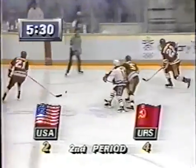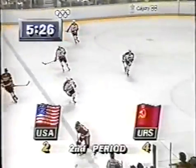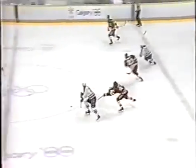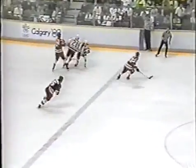The Soviets on top with 5.5 minutes to play in the second period. And you were saying, Ken? Well, the one problem that the U.S. team had, and I'm sure that we'll see it on the replay, is defensively they weren't in too bad position on that play, but the defense, again, were puck watching. And especially Scott Young, and he left the open man for the shot.